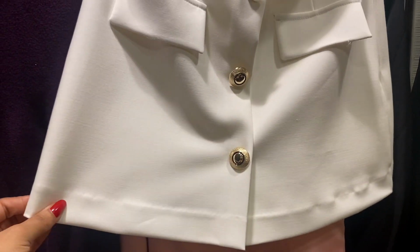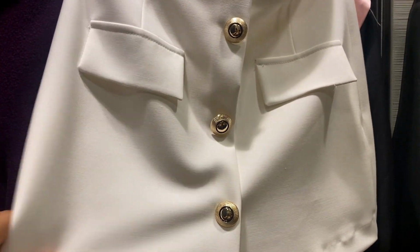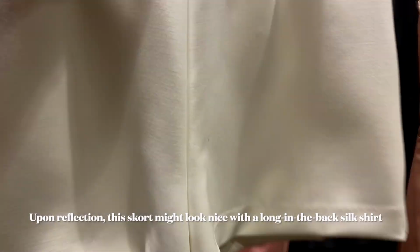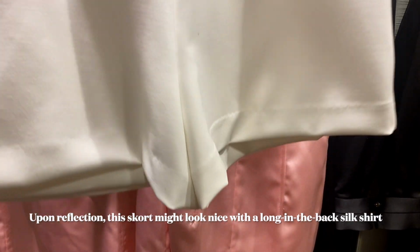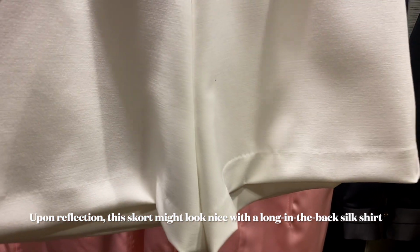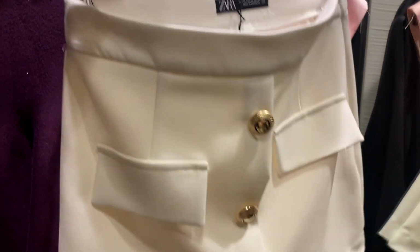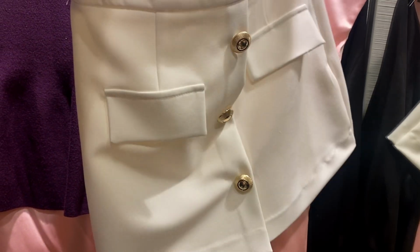So I've just realized that this, which I thought was a mini skirt, is actually a skirt. So it's a skirt at the front and then shorts in the back. I do not like shorts, so it's kind of a no for me. I'll try it on though, just in case you want to see it on. So let's try it on.